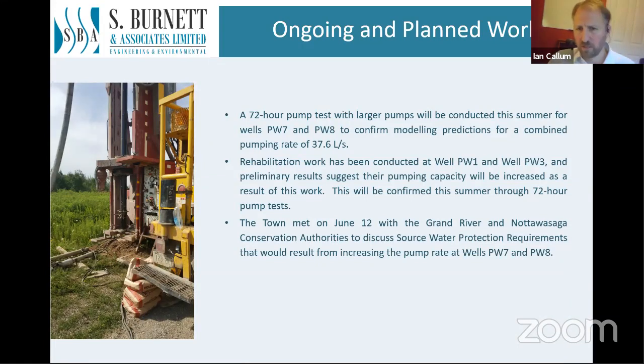Rehabilitation work has already been conducted at wells PW1 and PW3, and preliminary results suggest that the pumping rate will be able to be increased as a result of this work. So, although the outlook looks good right now, this will need to be confirmed this summer through an additional 72-hour pump test.